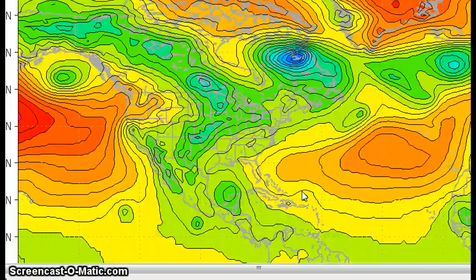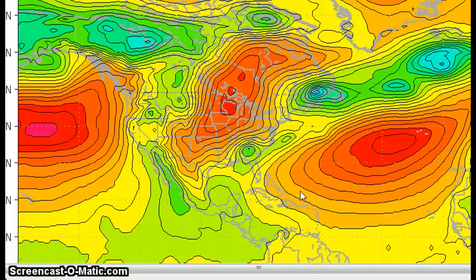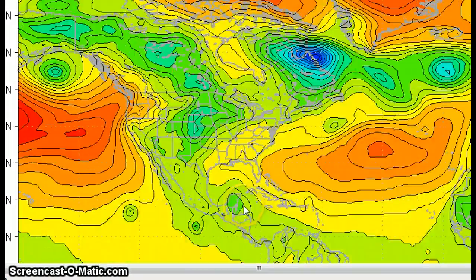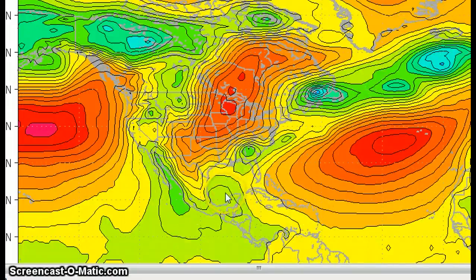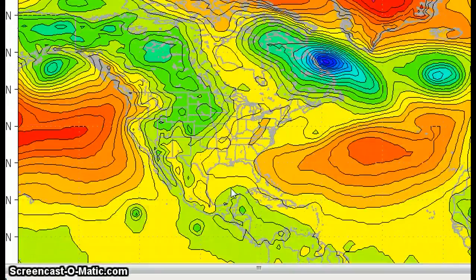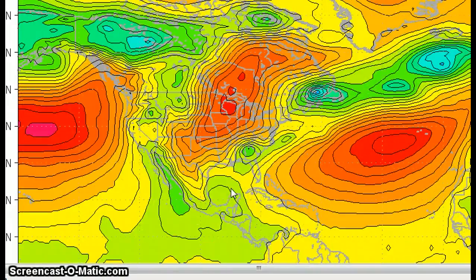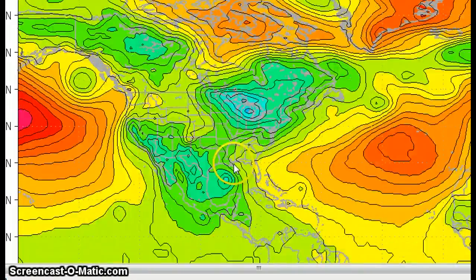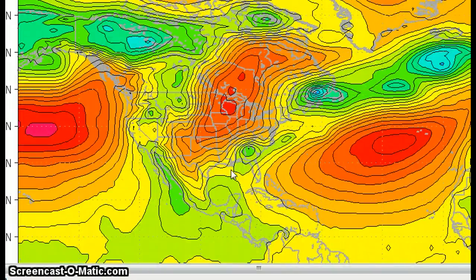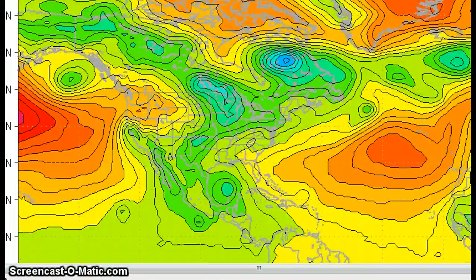Going to run through the models real quick here. This is the 12Z Canadian. You see the system getting itself together, moves over the Yucatan, and that northward poleward move as this trough. This is probably one of the strongest out of all the guidance. It looks like the Canadian model is one of the strongest, bringing the system basically to a hurricane as it gets into the northern Gulf Coast here, and that's one of the solutions.